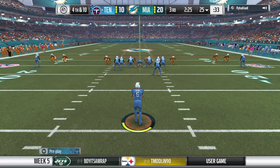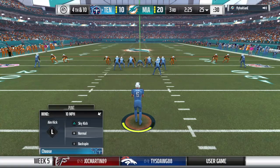It's a tried and true formula, and I don't think it'll change for as long as we play football. If someone's trying to throw the ball and you can put pressure on them and make it tough, that's only going to help your defense.